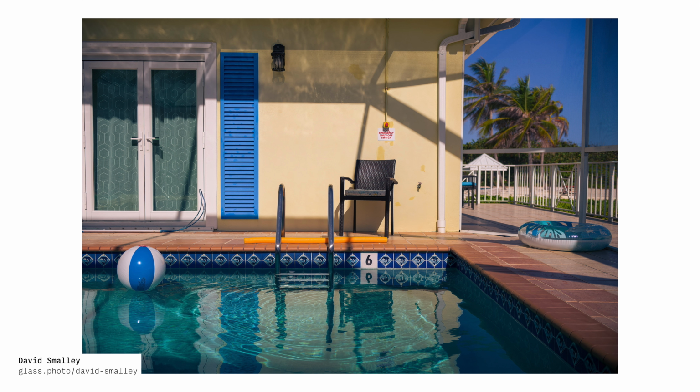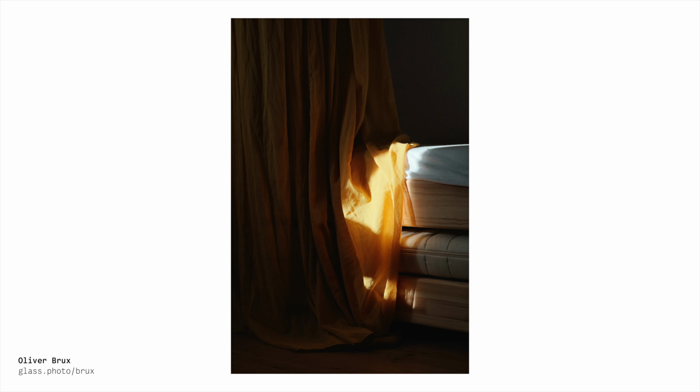I love all the lines in this photo from David. The little bit of reflection ripple in the pool. Goodness, what a little scene. Oliver. At some point I just need to do a full highlight for Oliver's photos. His 365 project has been amazing this year. This is no exception. Really love this light and the contours of the fabric.